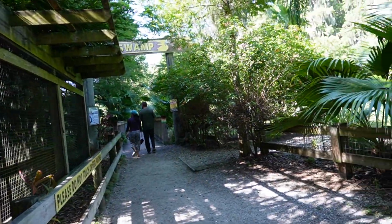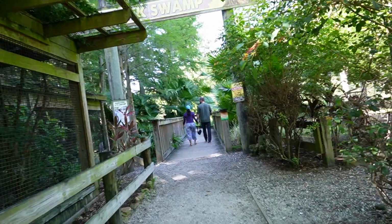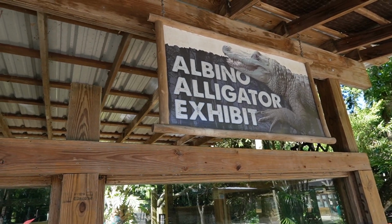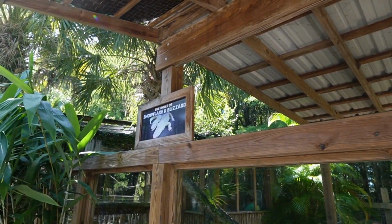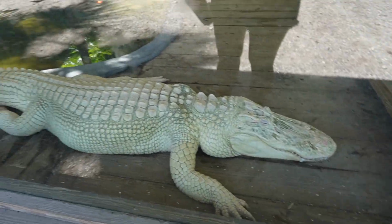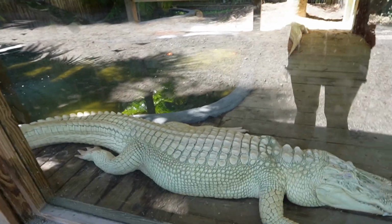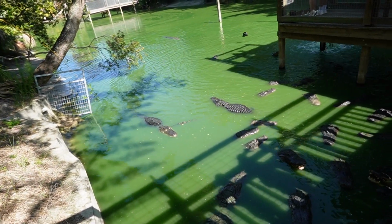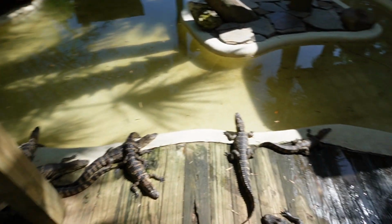Over here we have what is this, a swamp? I don't know if it's a trail or what. It says hawk swamp. So we're looking at the albino alligator exhibit, and they named their albinos Snowflake and Blizzard. Oh, I see the other one back there, but this one is huge. Wow, look how many alligators are down here. Look at all these baby gators down here.